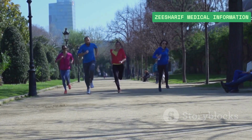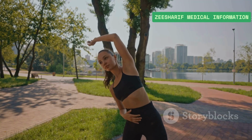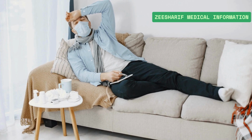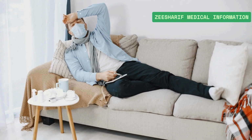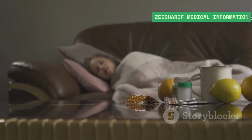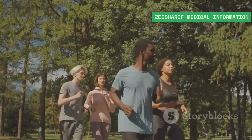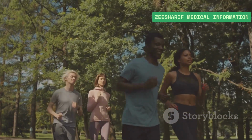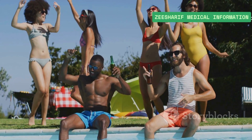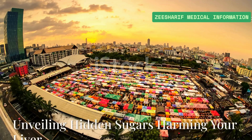Chapter 4, Get Moving: The Power of Exercise for Liver Health. Alright, time to get those bodies moving. We all know that living a sedentary lifestyle isn't doing our health any favors, and that includes our liver health. When you're inactive, it increases your risk of developing fatty liver disease. So, how much exercise are we talking about? Aim for at least 150 minutes of moderate intensity exercise per week. And hey, it doesn't have to be anything crazy. Brisk walking, swimming, dancing, find something you enjoy and make it a part of your routine. Your liver will thank you.